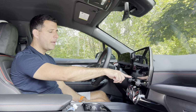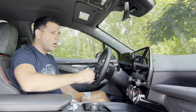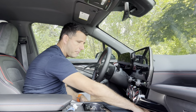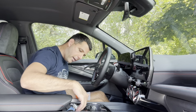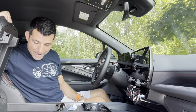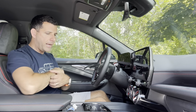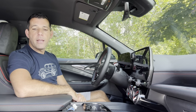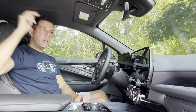For example, the heated seats are on the screen but are big, you can see them, so not a big deal. There is a wireless charger and a little cubby here, and a cup holder and another cubby here, and a massive center console, which I said was comfy. So all this is super practical and super well designed and functional. I really like that.